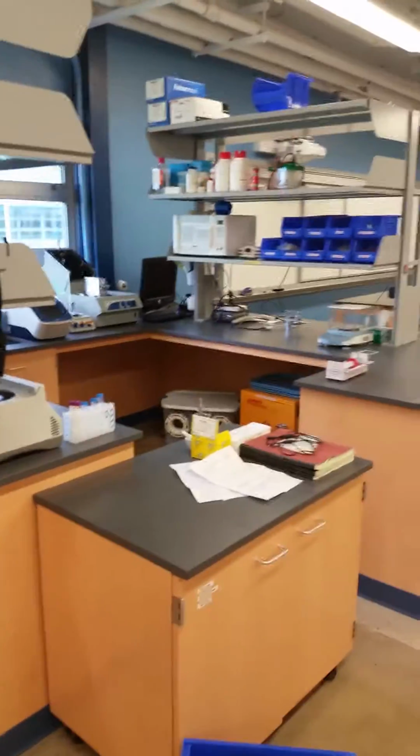This is the highest level bench. This bench is not accessible by anybody. That lip right there makes it so that it becomes blocked off. We can shut off access completely to that area, which has proven to be useful, both for teachers who go back there to do research and then can hand things across to students.